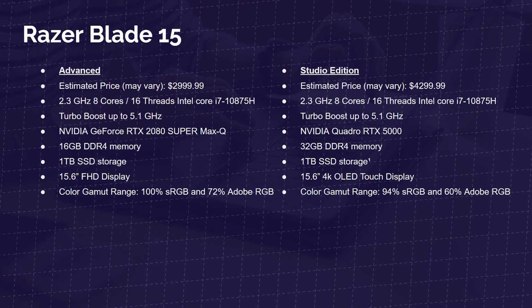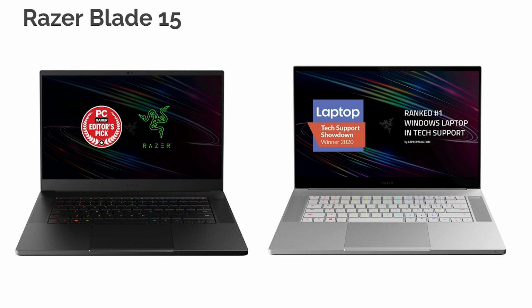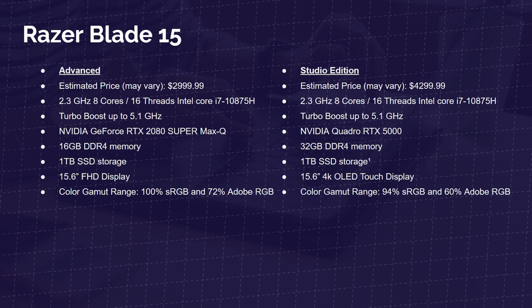So you're going to get about an even lineup as far as the cores and threads are concerned, but the MacBook Pro has the i9 and these have the i7. But as you can see, it's not going to make a huge difference as far as the actual performance, because you have 2.3 on the base and 4.8 on the turbo. Whereas over here you have 2.3 on the base and 5.1 on the turbo. So you're actually getting a little bit more clock speed, which will give you slightly better performance.